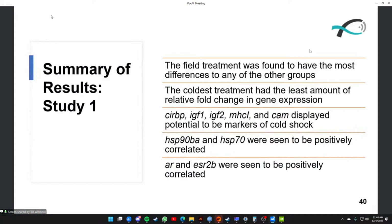So the summary of study 1 was that most differences were occurring between field and all the other groups. And this makes sense in terms of how the fish were acclimated to the experiment. So the true controls were the ones in the sensory deprivation boxes, but not treated with anything. The coldest treatment had the least amount of relative fold change, and this makes sense because with cold, the organism is shutting down transcription and translation, and it spends less energy on protein synthesis in general.